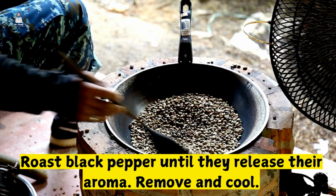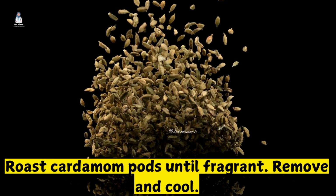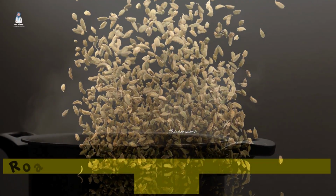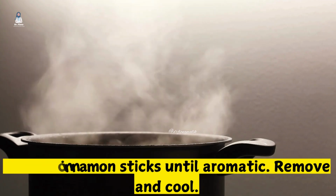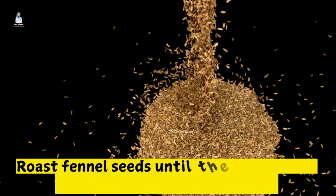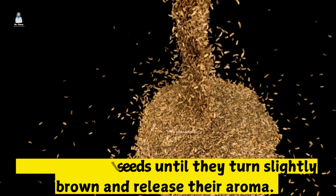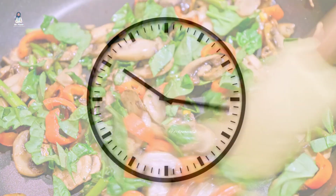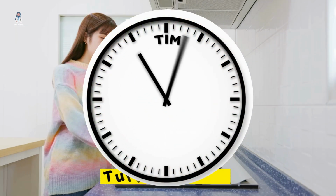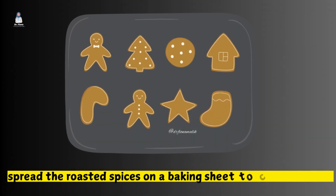Remove and cool. Roast cardamom pods until fragrant. Remove and cool. Roast cinnamon sticks until aromatic. Remove and cool. Roast fennel seeds until they turn slightly brown and release their aroma. Remove and cool. Add basil leaves and dried mint leaves, roasting briefly for 1 minute. Turn off the heat and spread the roasted spices on a baking sheet to cool completely.